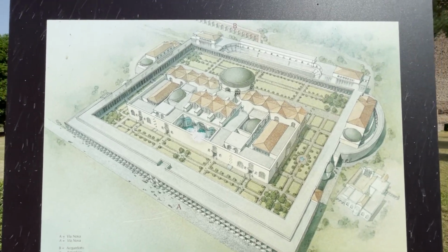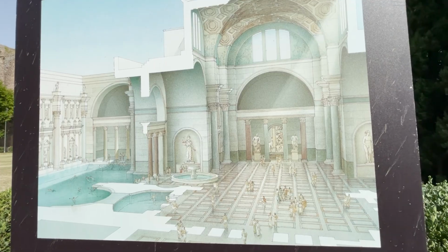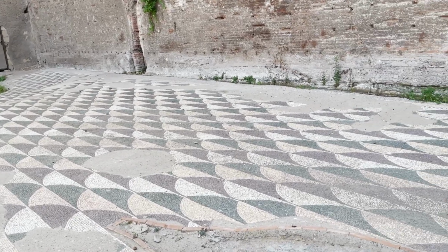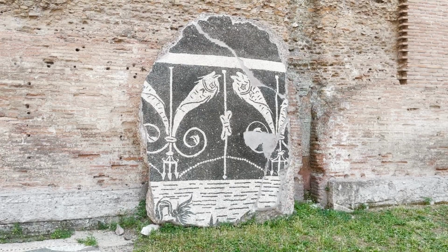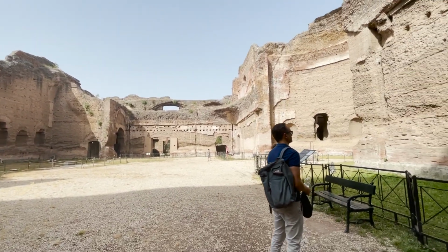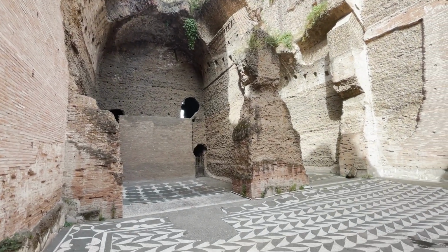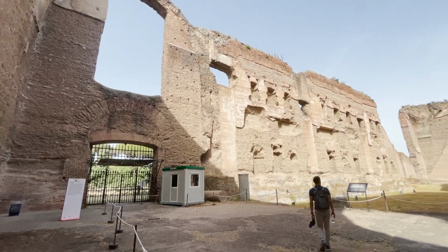Rome had over 7 massive public baths, and out of all of them, the baths of Caracalla were the most richly decorated. Over 6,000 people would come here daily to work out, lounge in the sun decks, get massaged by their slaves, and steam up in the steam rooms, and then cool off in the swimming pool. I wouldn't mind taking a swim right now.